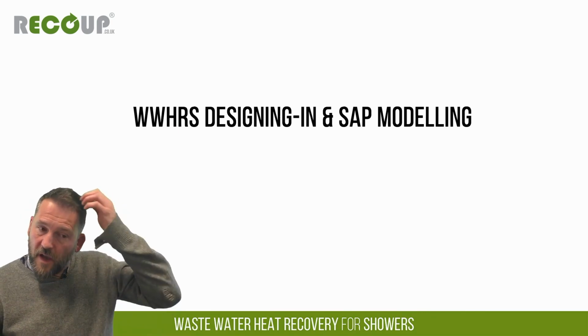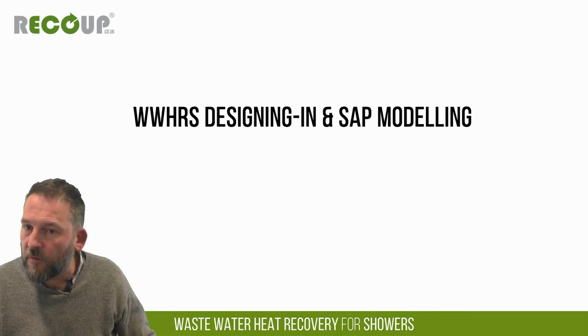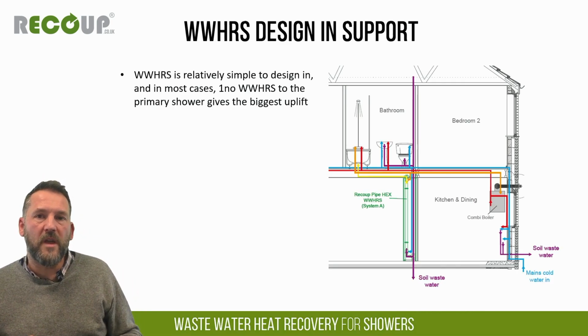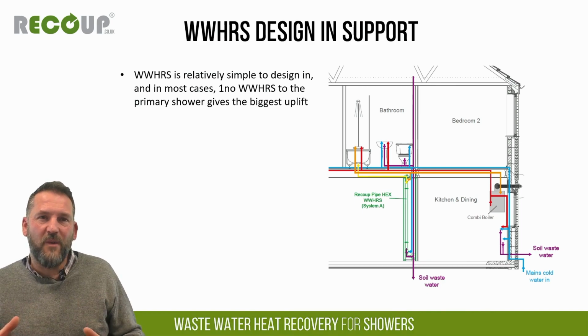Okay, so just a quick overview. I'm a bit conscious we're running close to the time. So an overview on designing in wastewater heat recovery, and essentially the real takeaway from this is lean on us for support. Wastewater heat recovery is relatively simple for most standard house types, most standard apartment types, and we'll go over that very briefly here.